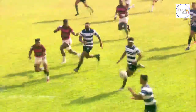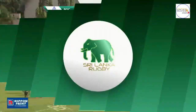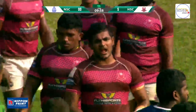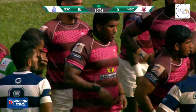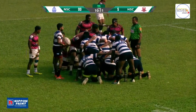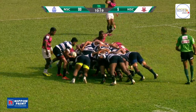Wonderfully executed move. Navy saw that out, opened out wide. Number 11 with a great run. That is Tanuja Malimbada making that break. And scrum down. That's Abdullah Faiz, Havelocks prop forward. Pretty strong front row. Ball put in by the captain, Harsha Madhuranga.